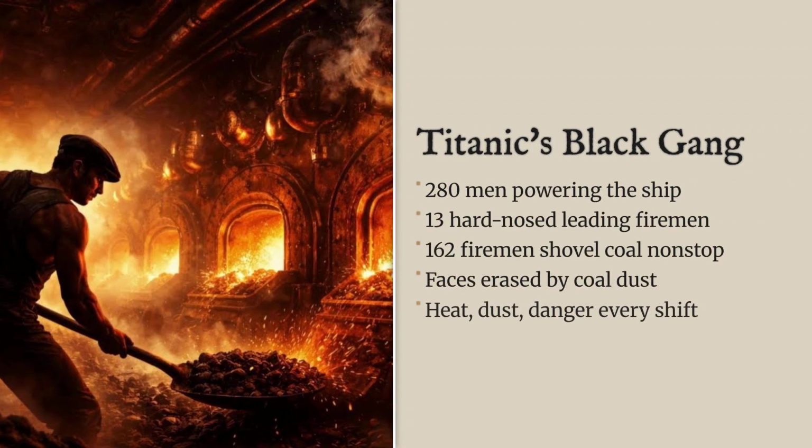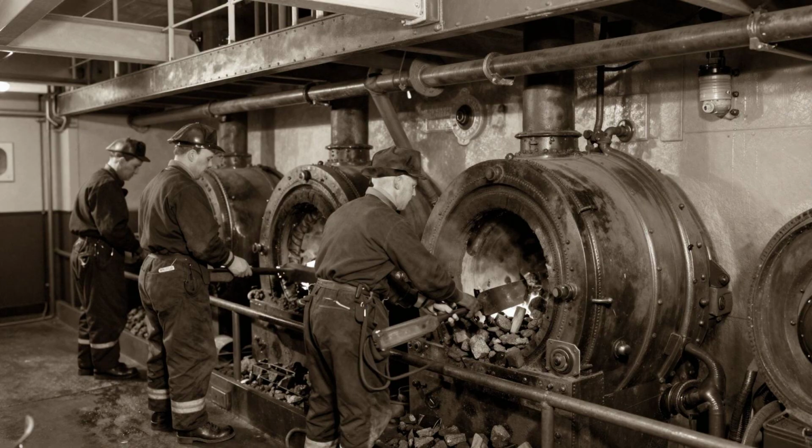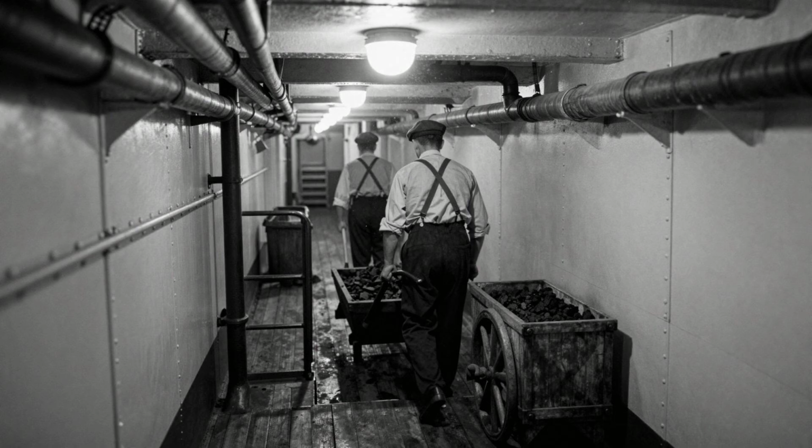Titanic's engineering crew totaled 280 men, 13 leading firemen, 162 firemen, 72 trimmers, and 33 greasers. In the boiler rooms, 10 firemen and 4 trimmers kept each furnace bank alive. The space was cramped and labyrinthine, steel walkways slick from condensation and oil. Above, the ship stretched for hundreds of feet, but down here, the world shrank to the width of a wheelbarrow path or the reach of a shovel.